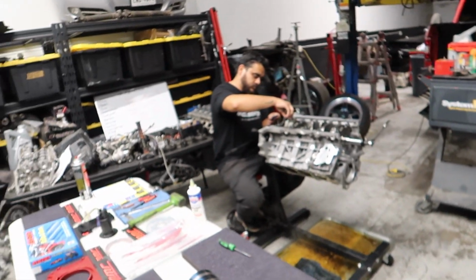So let's get in here and see what Chewy got. Yeah, so Chewy's doing his thing, making sure everything's secure, tight, about to torque everything down. Appreciate him, great mechanic, great guy. Need to get taller, but other than that, great guy.